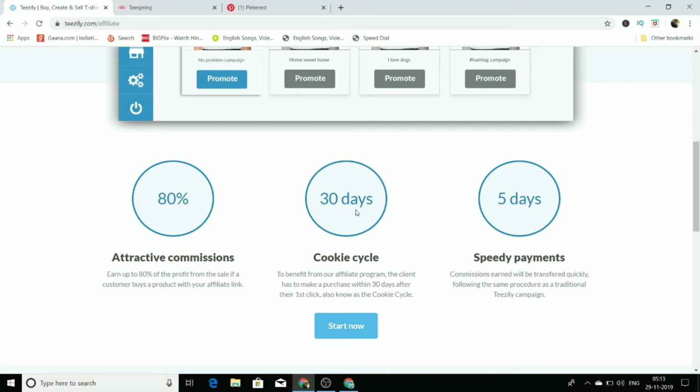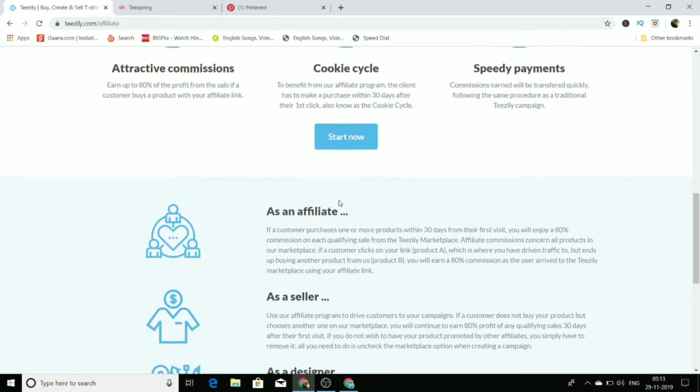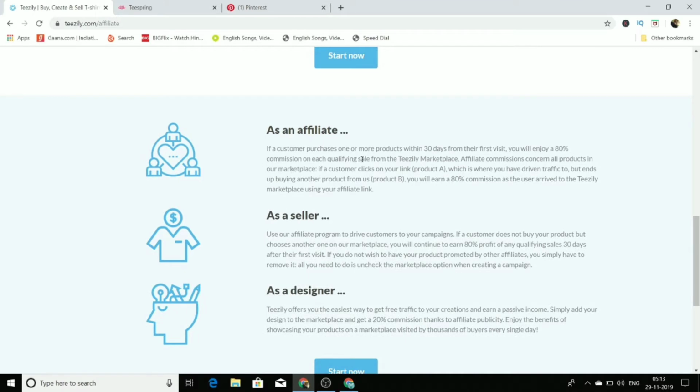Okay, 30-day cookie. So if someone clicks on your link and buys any product from this platform in the next 30 days, then you are going to receive 80% commission. Okay, so this is really interesting. As an affiliate, you can see if a customer purchases one or more products within 30 days, you will enjoy 80% commission on each qualifying sale on the Teespring marketplace.